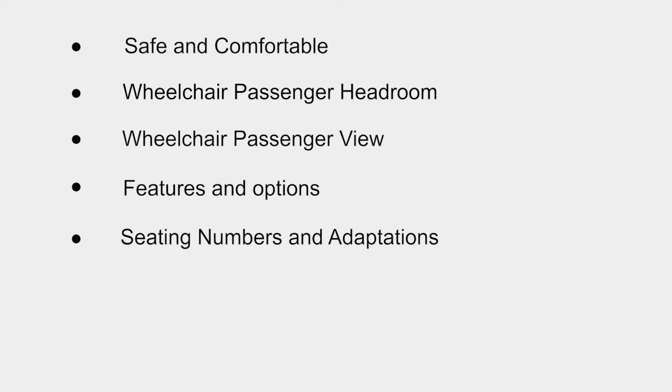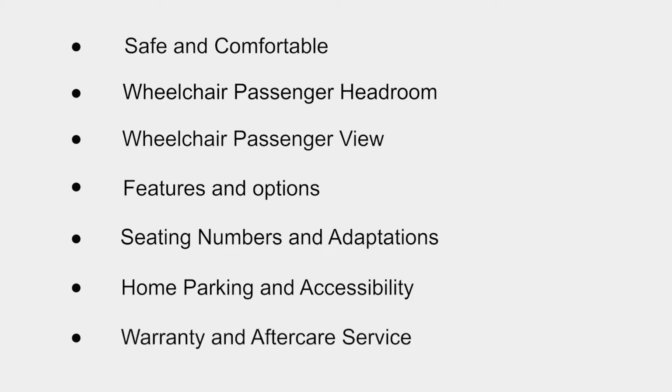Will the WAV fit into your parking space at home, and is there enough room to open out the ramp fully? And finally, what kind of warranty and aftercare service will be provided with the pre-owned WAV? The answers to these questions will help you choose the WAV that's right for you.